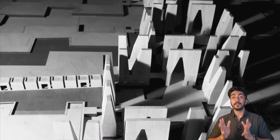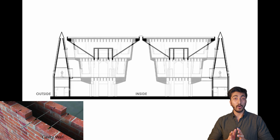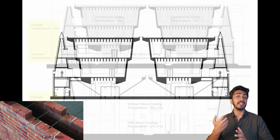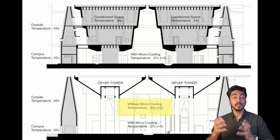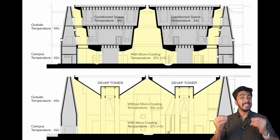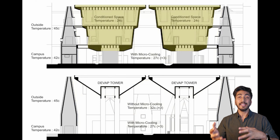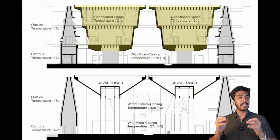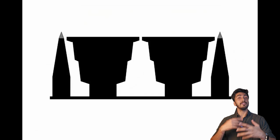Now let's talk about the other passive house techniques that architects have used here. Architects have used cavity walls to trap the heat between the wall and keep the interior of the classrooms, the administrative blocks and the schools cooler than the usual outside temperature. They have used a heat exchanger to absorb the heat from the air conditioning and heat the water. They have used calculated passive shading devices to shade the building and keep it further cooler.